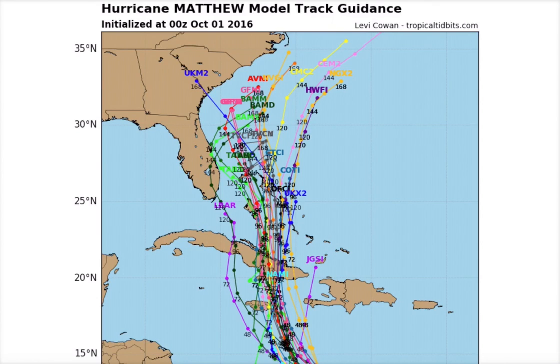To complicate things even further, the models are also forecasting a trough of low pressure to dig into the Gulf of Mexico, and the flow around that will also help Matthew move towards the north. So, a very complicated steering pattern. It's something that cannot be resolved 5 to 8 days away. Our technology is just not good enough yet, and it's something we're going to have to watch closely. So anyone along the eastern seaboard from South Florida all the way up through the Canadian Maritimes, continue to check in daily for the latest information on this system.